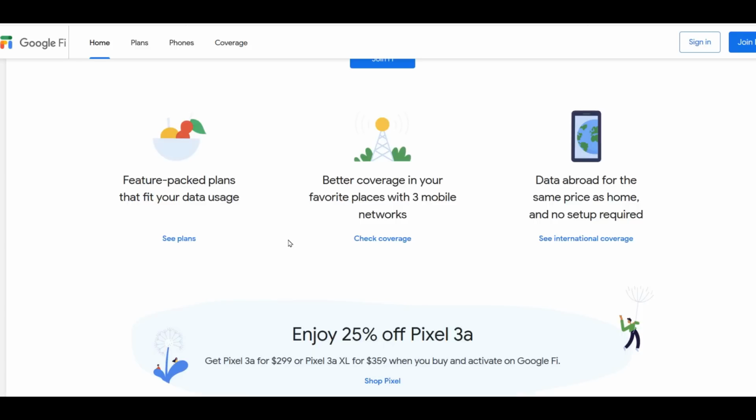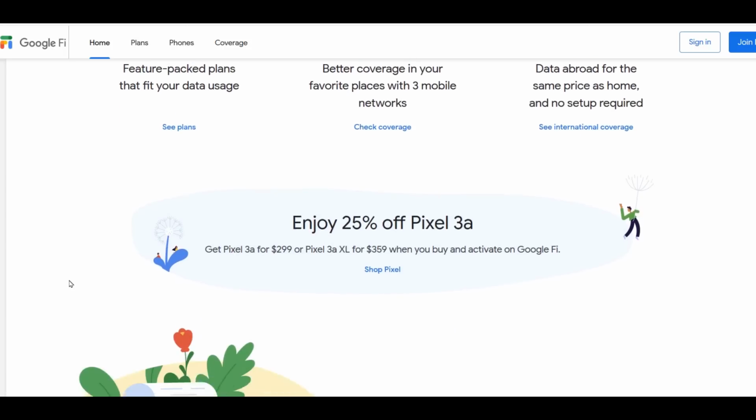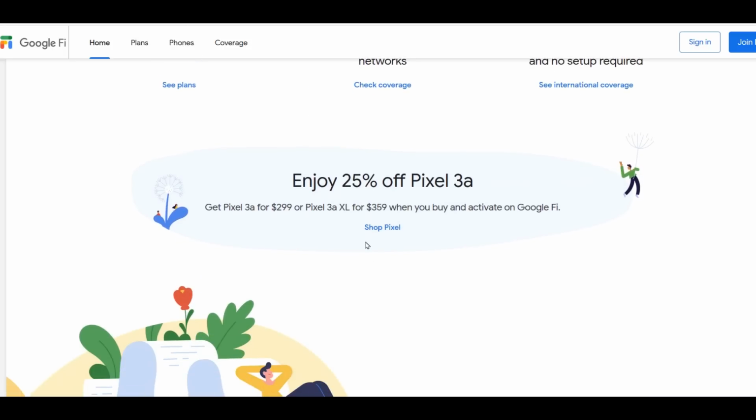They have contracts and agreements with carriers in over 200 countries internationally. Data abroad for the same price as home, and no setup required, which means you land in a different country and you're ready to go with your number. And they run different specials on their various phones at any given time.